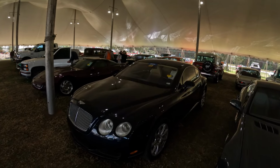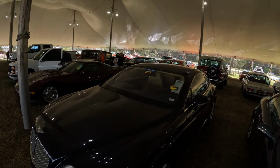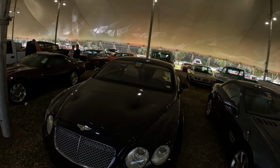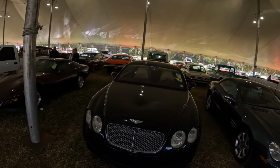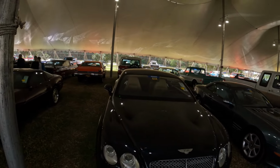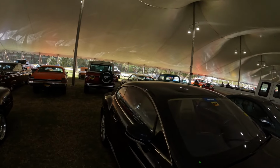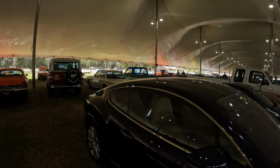Okay, here's another Bentley here. This is a 2004 Bentley Continental GT. Looks like this one here is sold as well here at the Mecum Auto Auction here in Kissimmee, Florida.